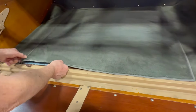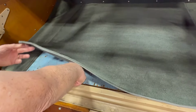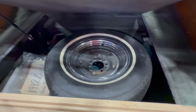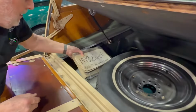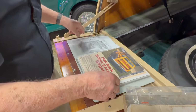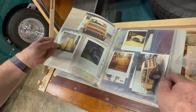This here, I guess this lifts up. Oh, I got snaps in there. Anyway, there was a tag there. So there's a spare tire. There's a manual in here. I don't even know if we've looked at anything. Oh, there we go. 48 Buick Super Wagon. Oh yeah, I've not seen any of that stuff.